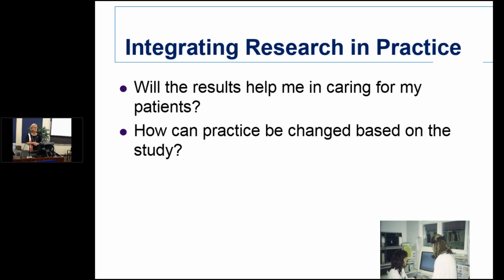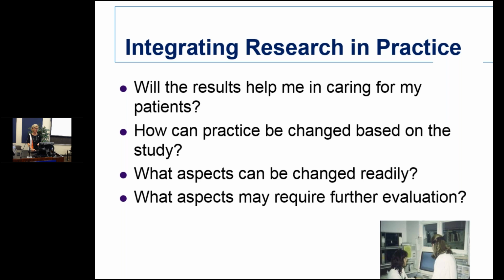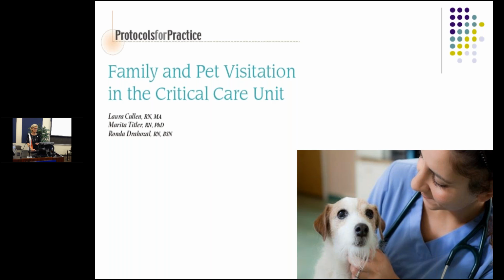So how can we then ensure that research is integrated into practice? Well, certainly looking at, are the results going to benefit patient care, which we can assuredly showcase in clinical research. And then we can change practice based on some of the pilot work that we do. We may need to change further aspects of that pilot study as we move forward, especially if we're rolling it out to other units. And we may need to evaluate how to further change it.